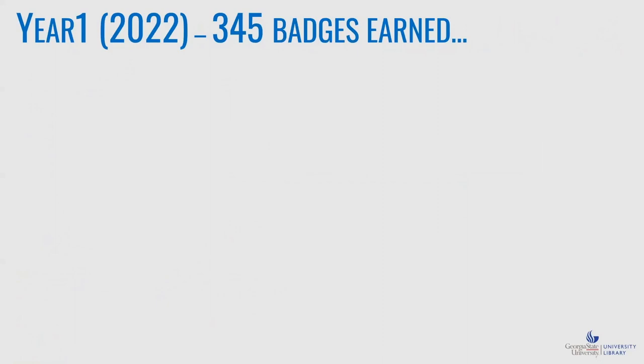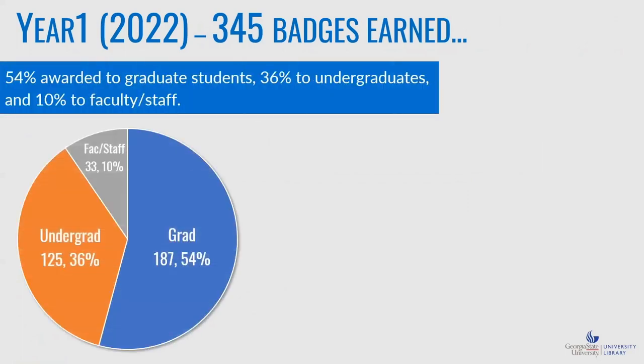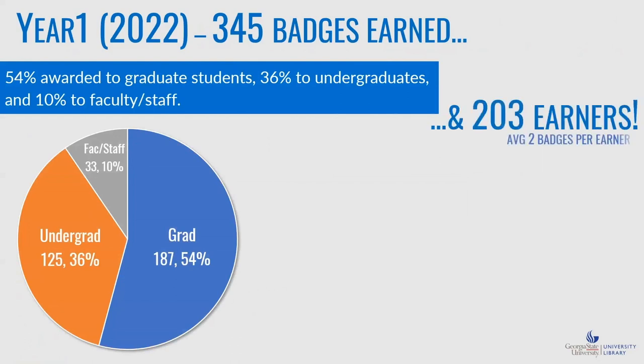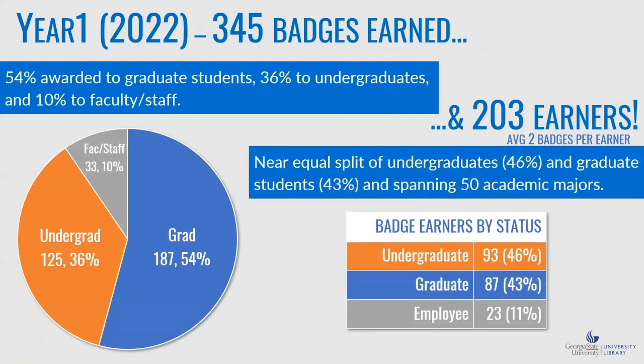In the program's first year, there were a total of 345 badges earned. 54% were awarded to graduate students, 36% to undergraduates, and 10% to faculty and staff. There were 203 unique badge earners, each earning about 2 badges on average. And there was a near equal split of undergraduates and graduate students earning badges, and student earners spanned 50 academic majors.